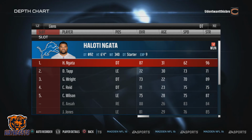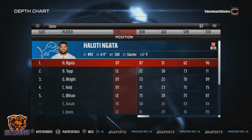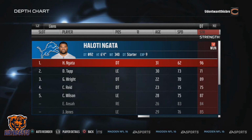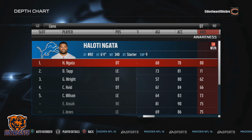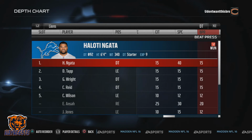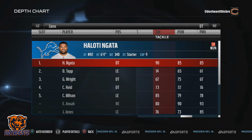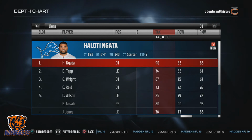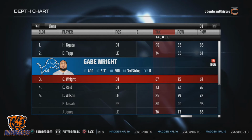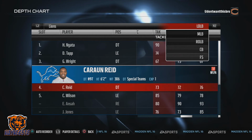Defensive tackle, man. The ex-Bear, the Gata. This guy, your nose tackle, you want him to have great strength, man. Look at this, 97, man. And then you want him also to have great tackling. So let's check out this guy's tackling. Look at his tackle, 90. That is a superior nose tackle. Then we're going to go with Daryl Tapp, Gabe Wright, and Kieran Reed.